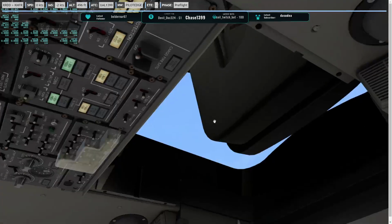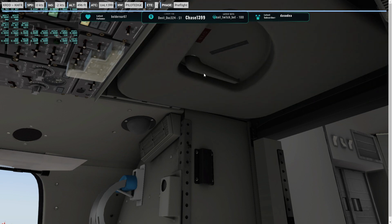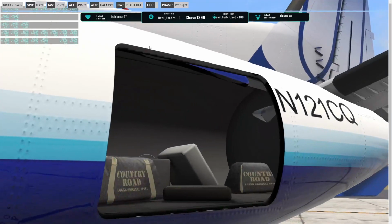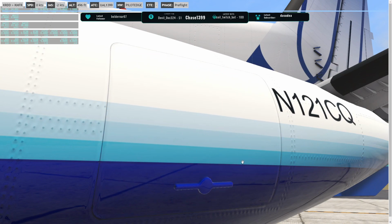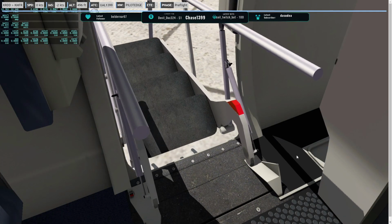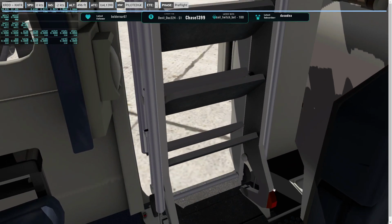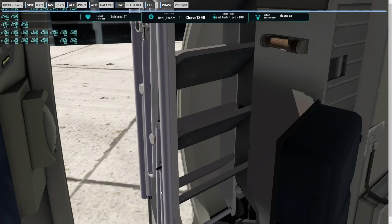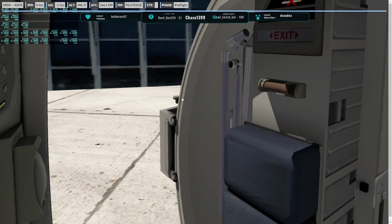There's a lot to it. It's definitely not a jump in and go. I mean, it takes a little bit of reading. But yeah, I'd say the sim is stable enough now. You have to re-download all your mods. Like I had to re-download the GTN 750, and the 530, 540 mod has been updated. So you just got to make sure you have all the updated stuff.